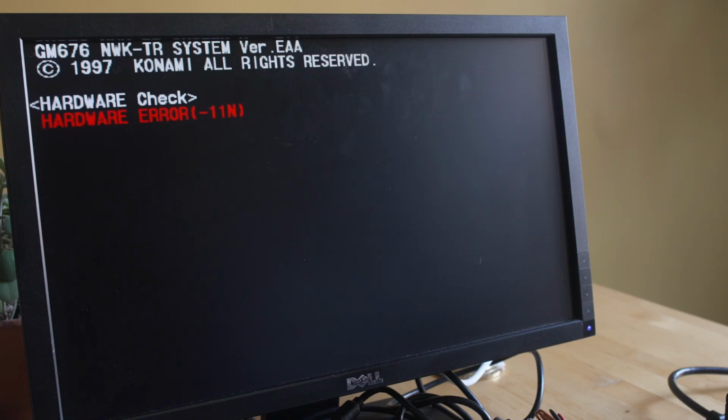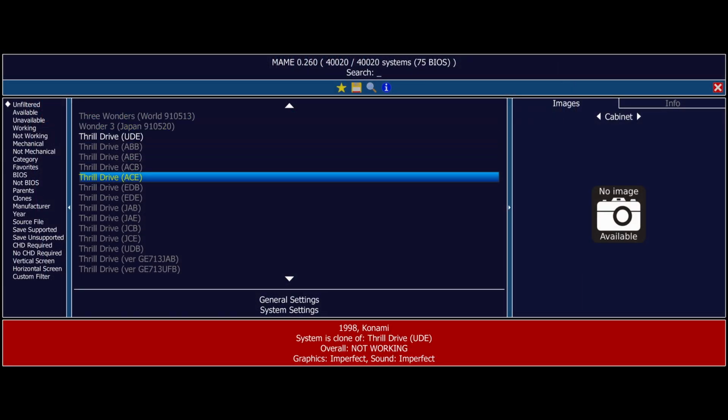So now I'm back to the hardware error -11N. So I need to 100% understand exactly what's happening here, and the best way to do that is to go into MAME and look through the boot sequence in and of itself when you know it is working correctly.